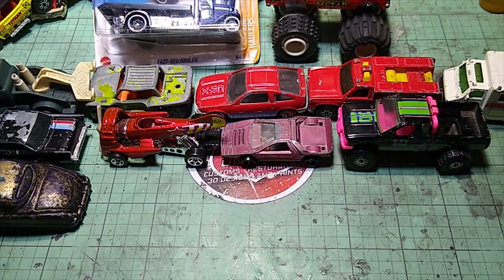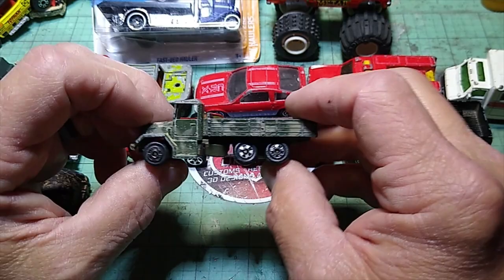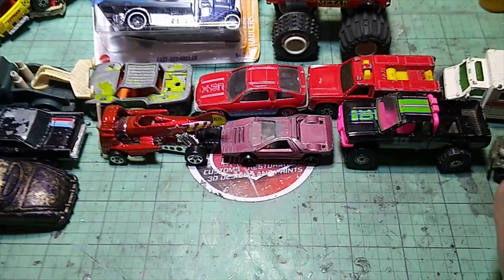And our next candidate, a little military truck. Made in Hong Kong by Zelmax, cargo truck. That's cool. It's about a 1/75 scale, I think. A nice little truck.